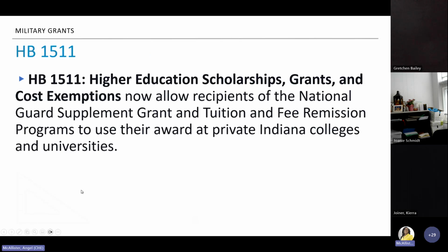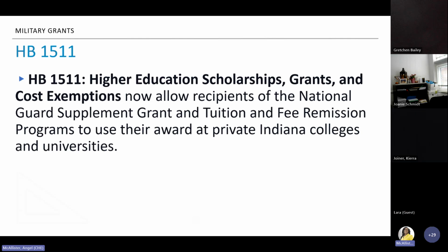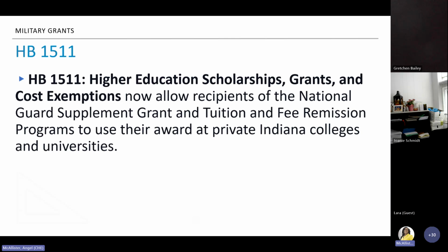But before we get started, earlier this year, when the legislative session ended, HB 1511 was passed, which was the higher education scholarships, grants, and cost exemptions. That was passed, and so now it allows recipients of the National Guard Supplemental Grant and tuition and fee remission programs to use their award at private Indiana colleges and universities. Previously, students were only able to use CVO awards and the National Guard Supplemental Grant at public institutions where both of these grants covered their full tuition.